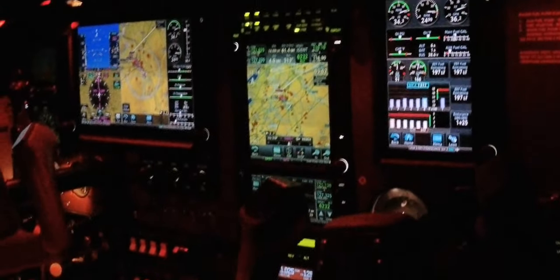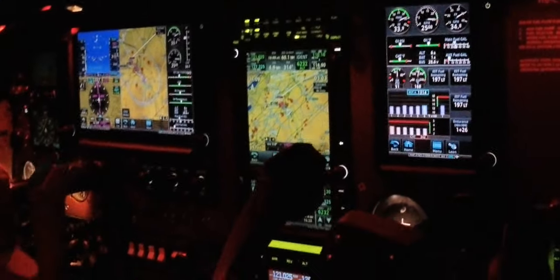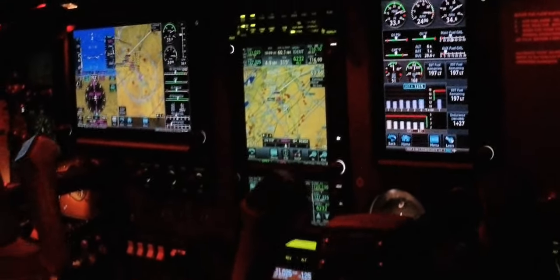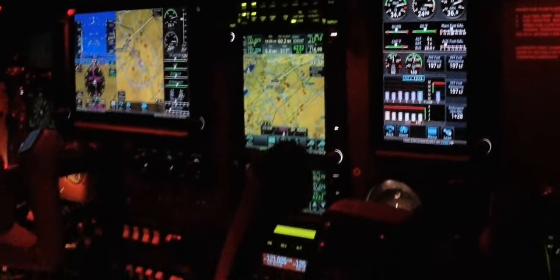Descent flaps are on, cowl flaps are open, climb power is set. 6,500 feet.